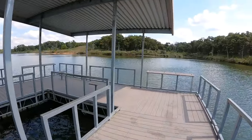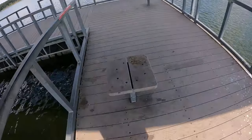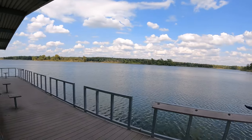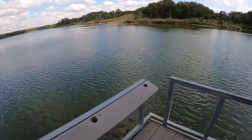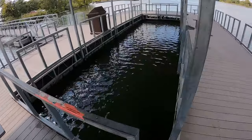But this is nice. I mean, they even provide you with a place to park your butt. Some stools. Lots of room. Can't tell how deep the water is. I didn't bring my little depth finder. I should have.